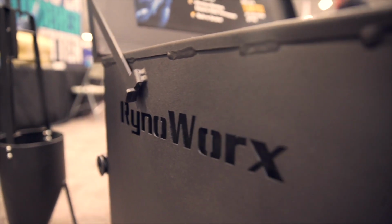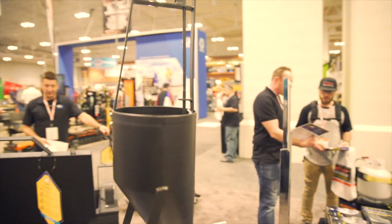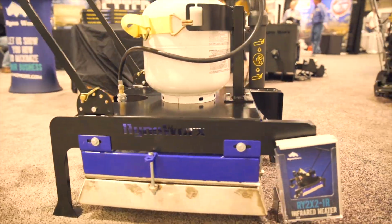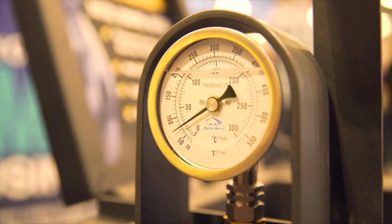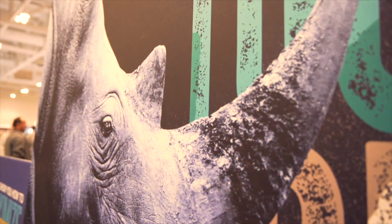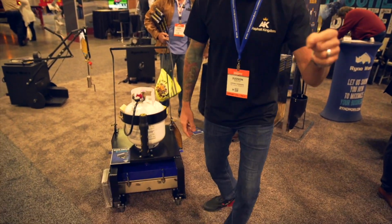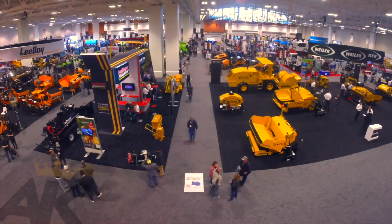RhinoWorks. At a booth that is fiery hot without them even on. So check out this infrared unit, rated asphaltkingdom.com. We can't wait for you guys to get a hold of these machines and give us great feedback.